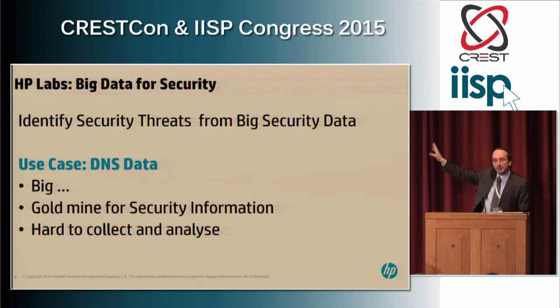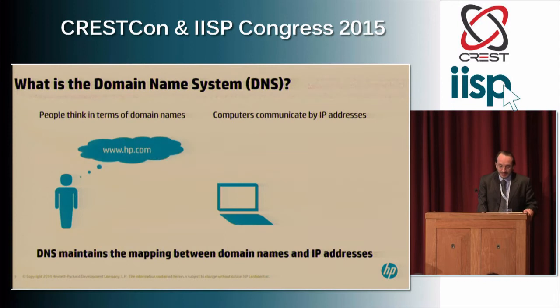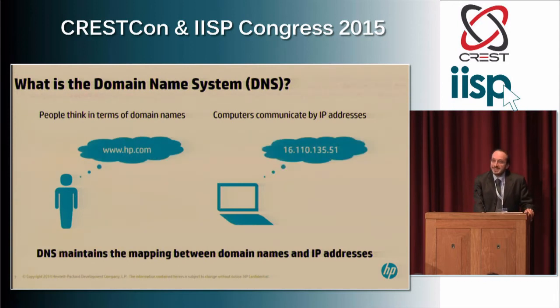It's the same for all types of data, but DNS has some peculiarity. That's why we chose this one as a starting point. Again, for people not familiar with DNS, I already mentioned it is a core infrastructure in the internet. Basically, you go from a logical domain like bbc.co.uk. All devices are talking IP. DNS is doing the matching.